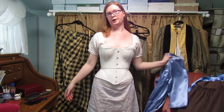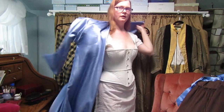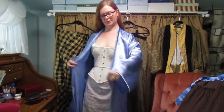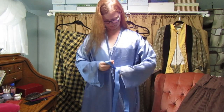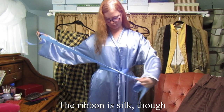And now I'm going to do my hair. And just to be as decadent as possible, I'm going to wrap in this lovely satin robe, which I made from an old sheet. Someday I will make myself a silk banyan, like all the cool kids are doing. But for now, this is the next best thing.